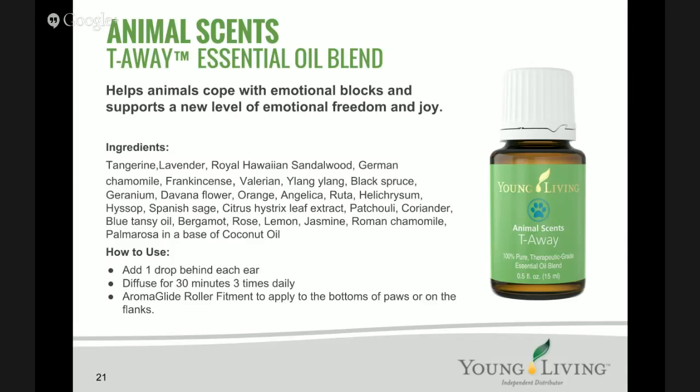Tangerine is very good for calming. Valerian is a sleep essential oil. Orange is also very calming. Angelica, Ruta, Helichrysum, all of these oils, including rose, are very, very calming, but a lot of them are also very high in frequency.